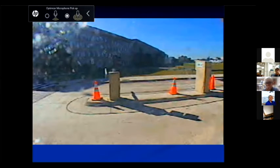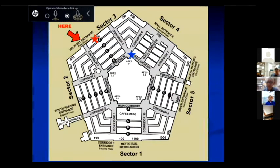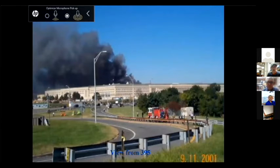This is a couple of the slides. It actually hit the ground before it ran into the building. Where you see the red arrow on the upper left is where the plane hit. Where the red star is, that's where my front office was. And the blue star is where my office was.